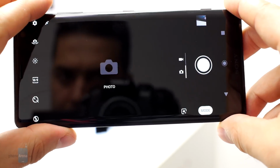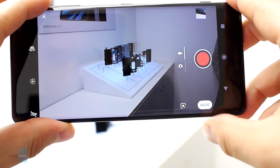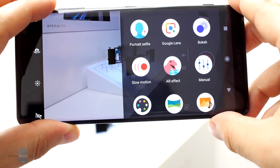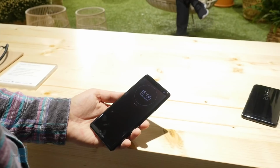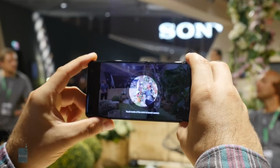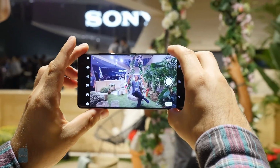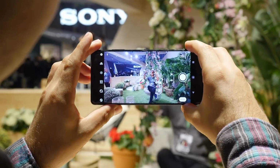Sony has redesigned the camera interface from the ground up with the goal of making it simpler to use and less cluttered. It has also thrown in a new feature that launches the camera automatically if you take out the XZ3 and point it at a subject. Although we're not sure if this would be faster or more convenient than just using the dedicated camera button on the side.